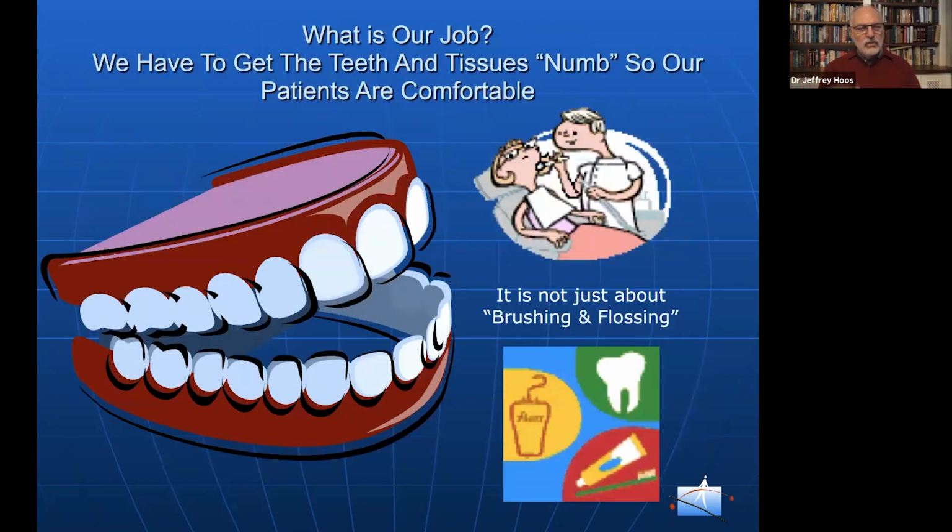And so what is really our job? Our job is taking care of our patients, and in order to do that, we have to get the teeth numb, we have to get the tissue numb, so our patients are comfortable. And the name of my practice is the Brush and Floss Dental Center. It's the most mundane name in the world, but no one ever forgets it. It's not about brushing and flossing. It's about taking care of your patients. And in order to do that, our patients have to be comfortable.